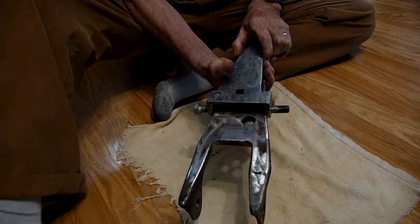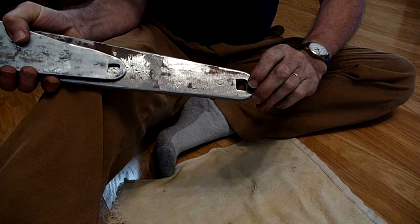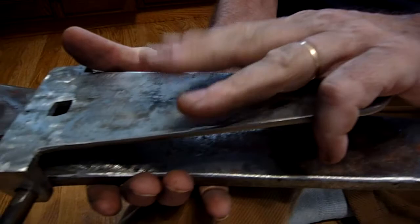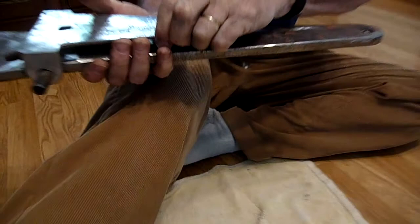And this end, another square carriage bolt hole. These ends are spring-loaded into the front of the cross member of the frame, so it will be spring-loaded so that this bolts to the bottom of the frame, and this piece with the wheel pivots up and down like that. Okay, we got it.